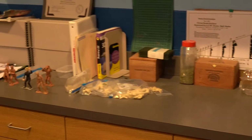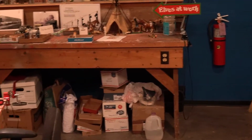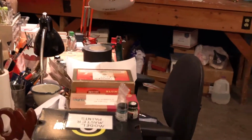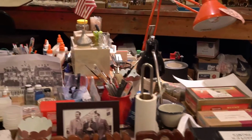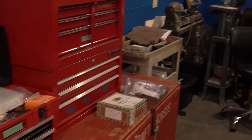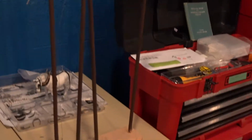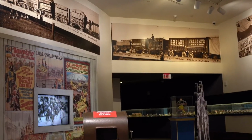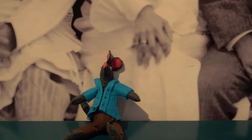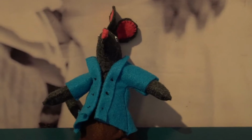This is Howard Tibbals' workshop. He made all these models. Showing all these pictures, these paintings, the models. This is a really neat exhibit. Then they got this bench, and what's that in the middle? What, are you following us around?